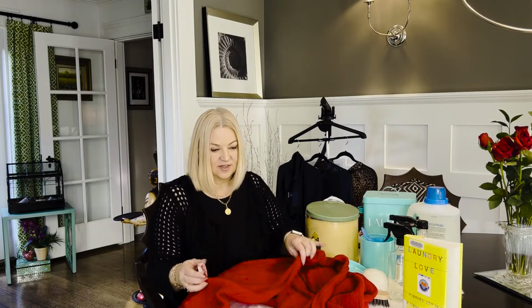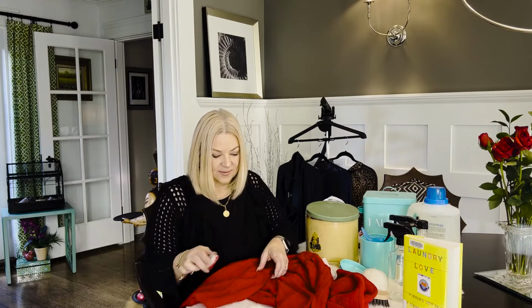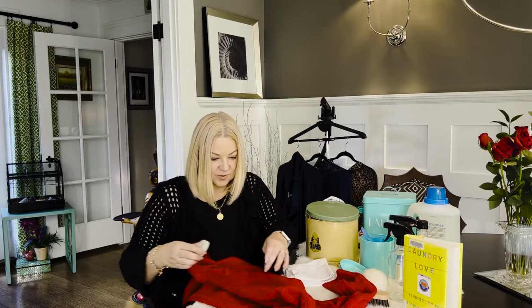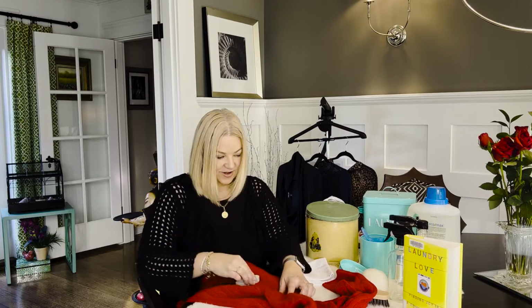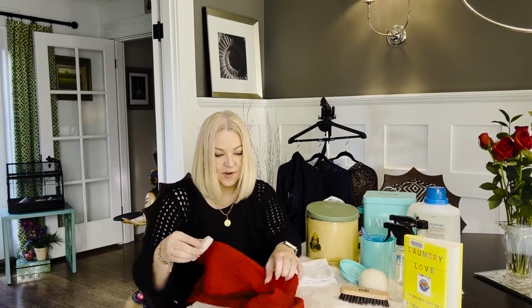But certainly thin cashmere sweaters, I have damaged. To my delight, I cannot believe how well this works and how gentle it is on the fabric and what an improvement it is. So the pumice stone, incredible. I could go on, but I won't bore you.